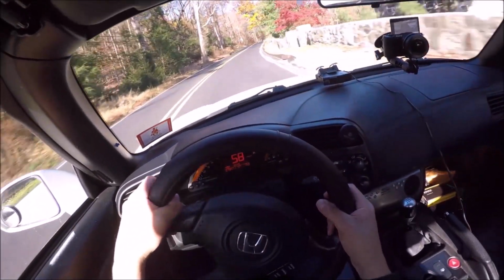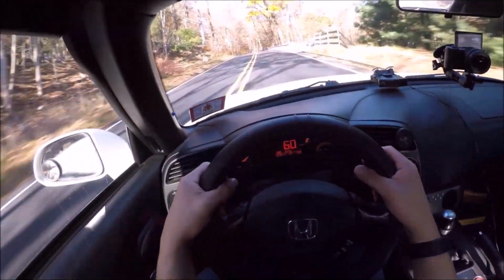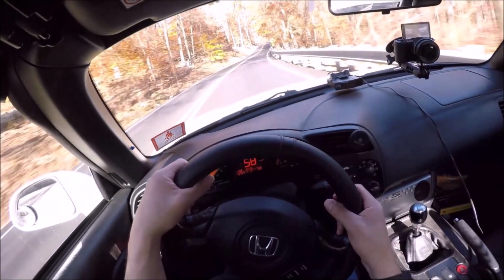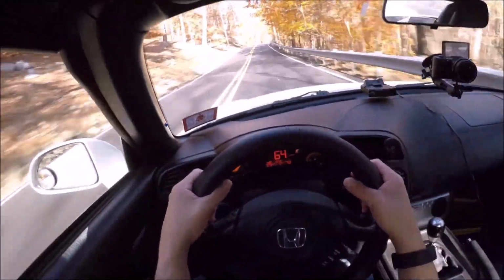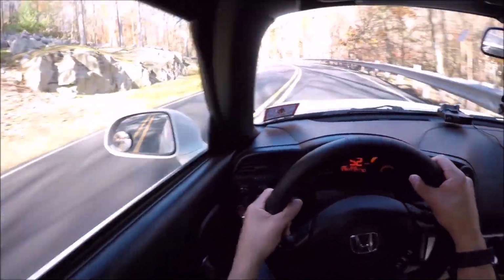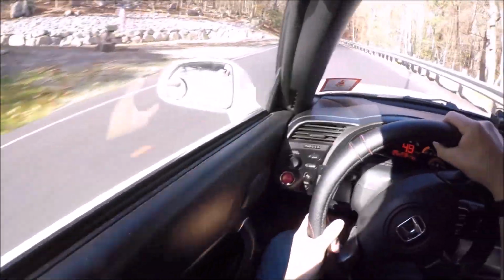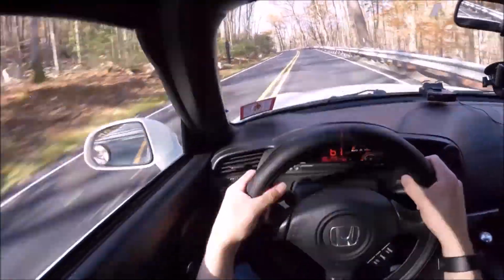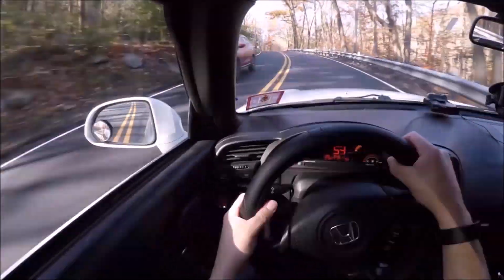The power's all up high, so they gave you a little extra torque with the AP2s. The 06 have some suspension tweaks, and they also have better seats. So all those little changes do make a difference, but you won't go wrong with either one. 2000s and 2001s have the plastic rear windows, so you definitely want to get at least an 02 or up.